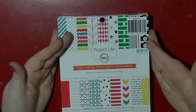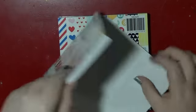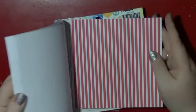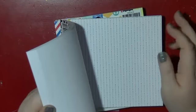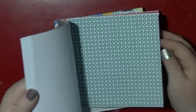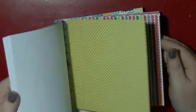Next up is the Confetti edition. Again, I love just the bold colours in here. Again, the hearts, the chevrons. This one's very saturated, primary colours, and sometimes you need a really nice red piece of paper. So you've got arrows and hearts and chevrons.